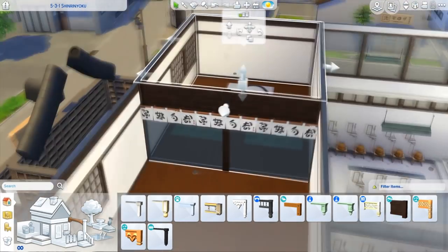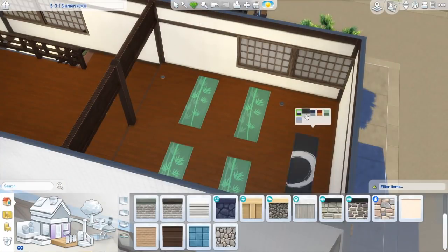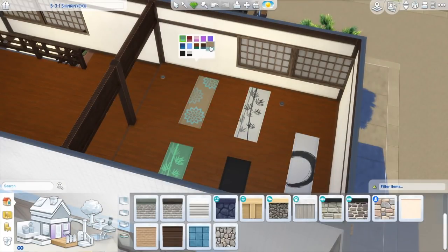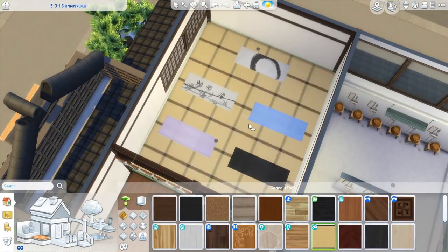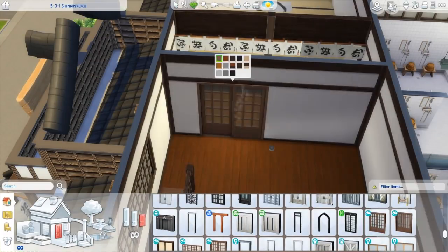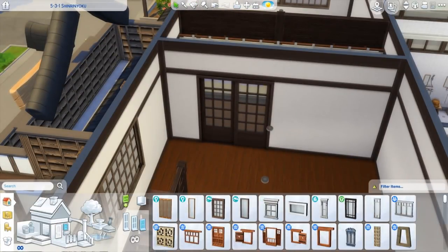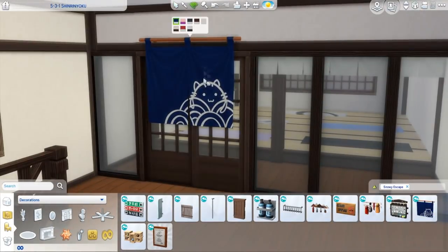But yeah, there is a yoga area. Like I said, if you set this up as a spa, there will be an instructor coming there so that your Sims can take yoga lessons. Also, I'm not sure about that tatami layout, but I have seen some dojo and some public areas in Japan that have just the tatami going all one way. Yeah, because based on my reference images, that's how they did it.